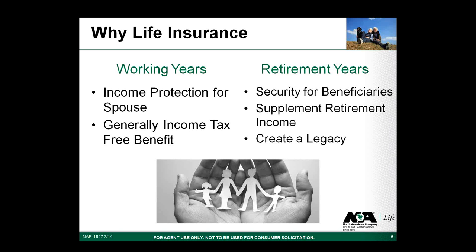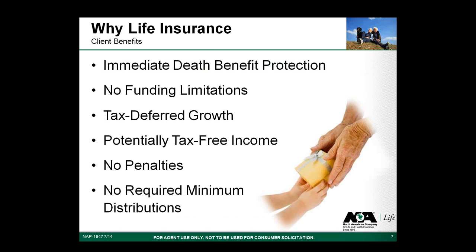Using life insurance for this particular concept can help with two unknowns. It's going to help with the loss of income due to an untimely death, and it's also going to help prevent a client from outliving their assets during retirement. As we just talked about, using life insurance can help provide death benefit protection during those working years and potential cash value into retirement. But now let's look at some of the other key benefits that a client can focus on when they're using index universal life insurance for the retirement planning concept.